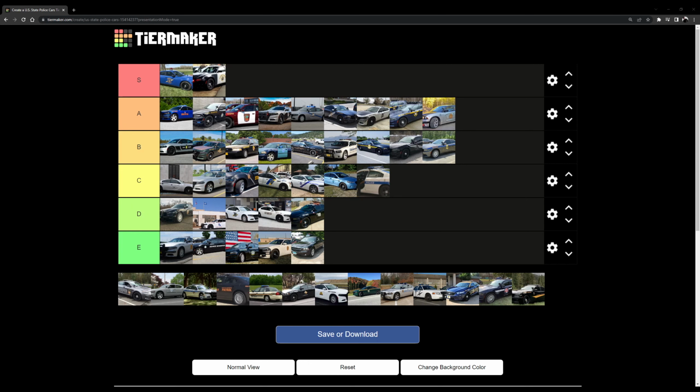And then moving on, we've got Pennsylvania. So Pennsylvania, it's kind of a darker gray, like a charcoal color almost. Then they've got a lighter gray for Trooper, and then a light yellow and stuff going on a black shield. So the shield tends to pop out a little bit more. Everything else about the car kind of blends in a little bit.